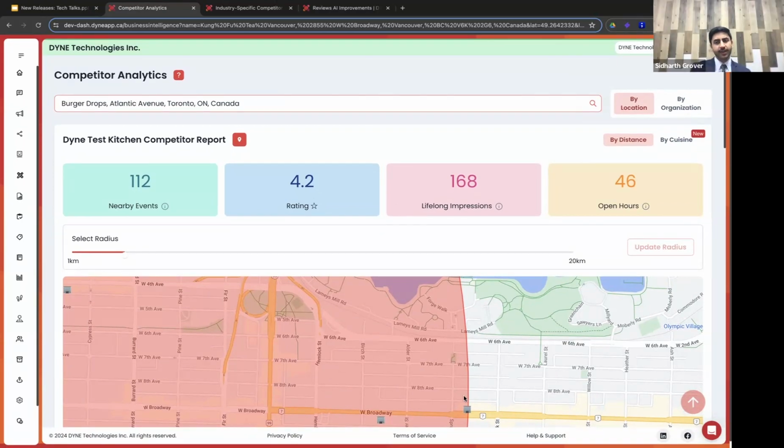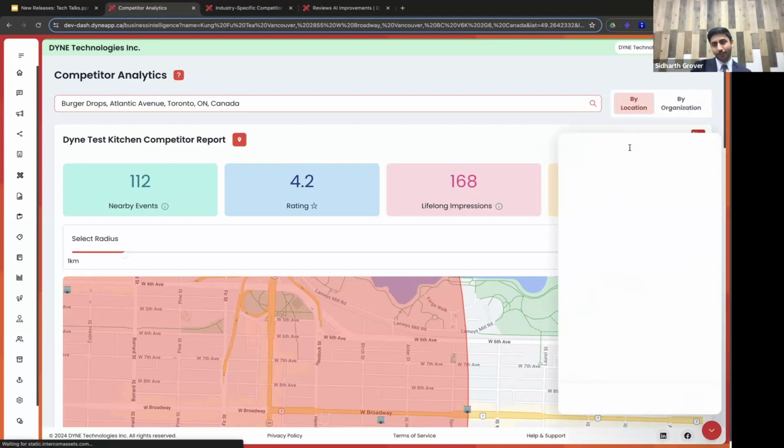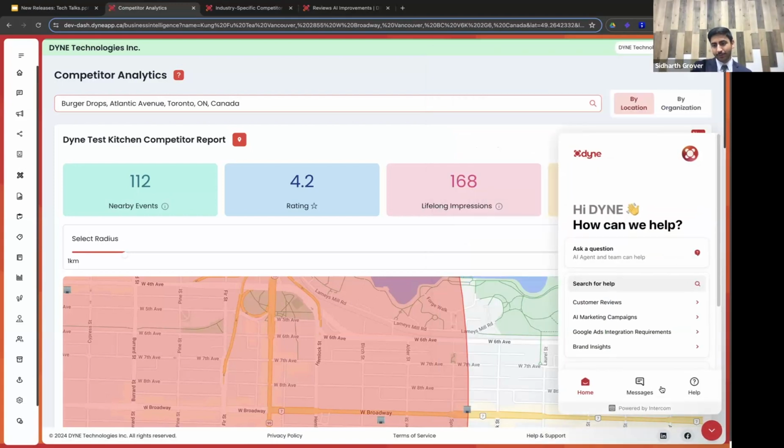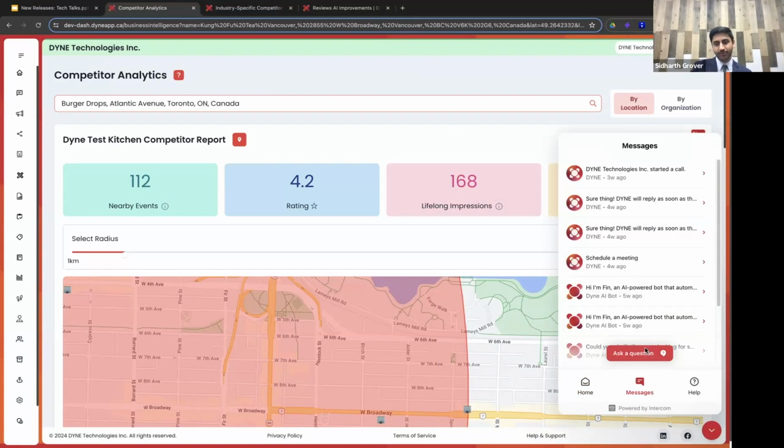No worries. As Dyne, we're always introducing new improvements and features to the dashboard, and I want to make sure that every one of y'all keep up to date with those. And what's the better way to do that than have your own help article and your chatbot that walks you through the entire feature, informs you of the new additions that we've made, and also offers you a platform where you could just pull up the chatbot and talk to a customer success manager right from there.